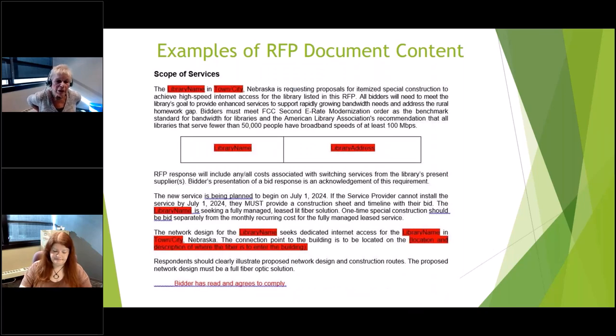So again, here is another example, and this is identifying what the scope of service is for the project. And this is very important. This is pretty much laid out, this follows what the USAC is asking us to do. It says, the library in Nebraska is requesting proposals for itemized special construction to achieve high-speed internet access for the library listed in this RFP.